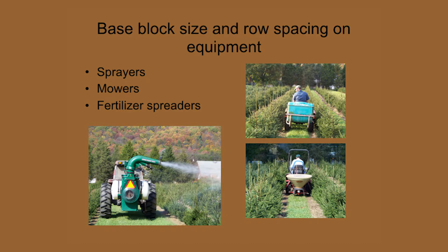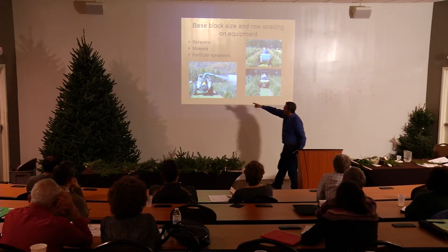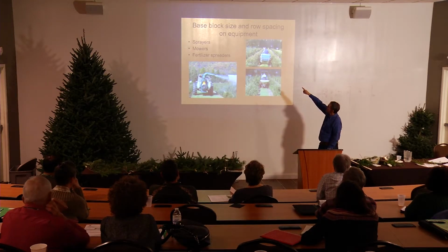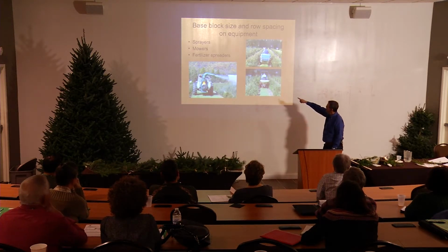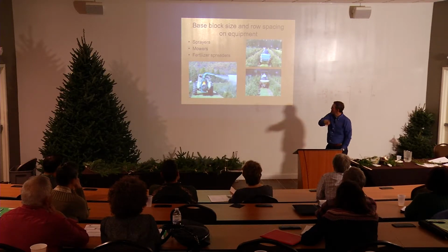Block size and row spacing, you base it on equipment. This is something we said in the beginning. Access roads so you can get your sprayer through. Your smaller tractor, that's the herbicide sprayer. And then this is the Vicon spreader that oscillates back and forth.